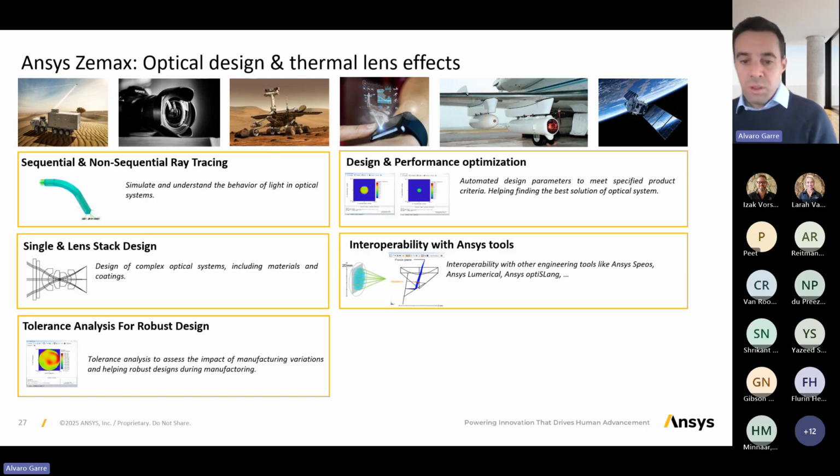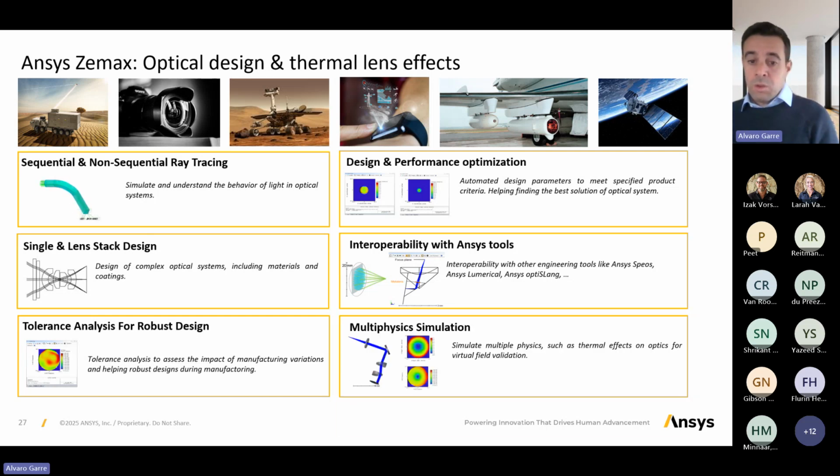Also to mention that it offers full interoperability with other Ansys optics tools like Lumerical, like Ansys Speos, and of course tools from the Ansys family like optiSLang for optimization, Mechanical for adding some mechanical components, STK, and other solutions from Ansys. And finally, you can do multiphysics simulation. So Zemax allows you to analyze how thermal loads will affect your optical components, what we call STOP analysis. And again, this is going to be a part explained a bit deeper in detail by my colleague Florian Herren.